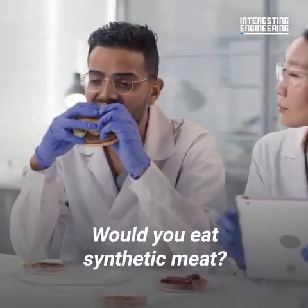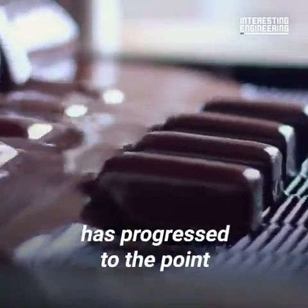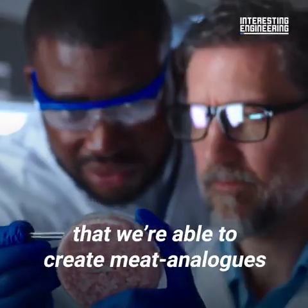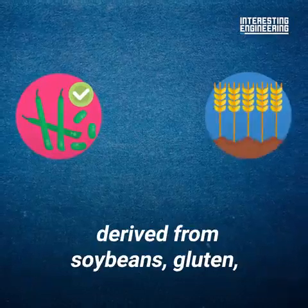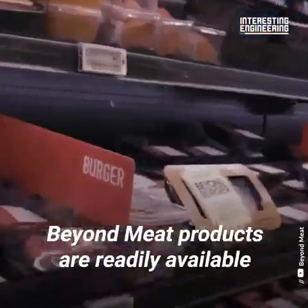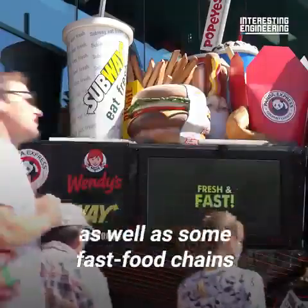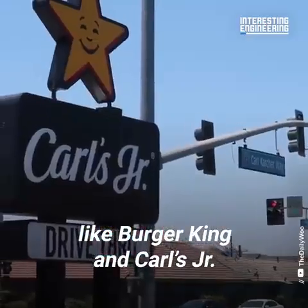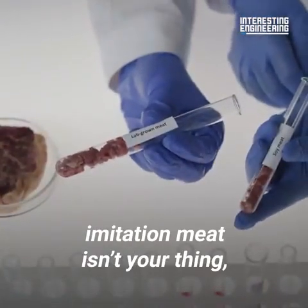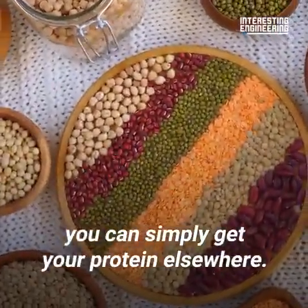Would you eat synthetic meat? Food production technology has progressed to the point where we are able to create meat analogs derived from soybeans, gluten, and other plant products. Beyond Meat products are readily available in supermarkets as well as some fast food chains like Burger King and Carl's Jr.